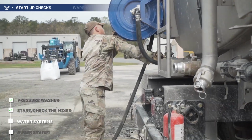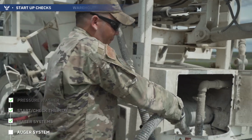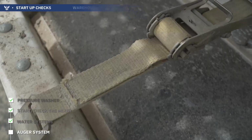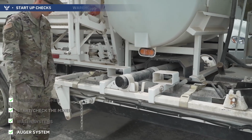Water systems. Fill the water tanks on the mixer and perform a functional check of the water system. Auger system. Ensure that the spare auger system is secured to the front right side of the trailer and is in serviceable condition.